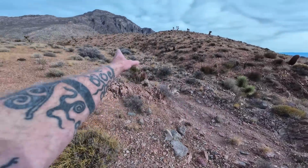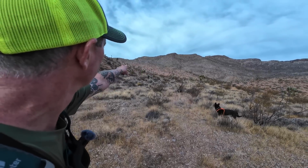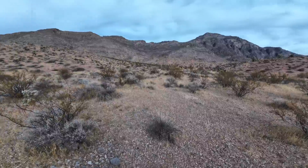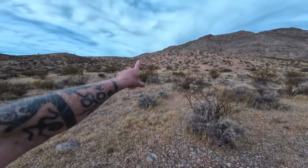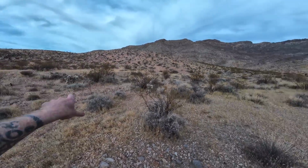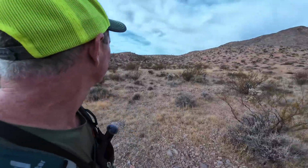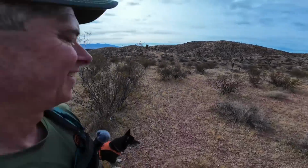Here's my next drainage. I'll be following this up. Okay, the pit is somewhere over here. I'm not seeing it. I think it might be somewhere over here. This is the big drainage here coming down. All right, so we're just gonna have to walk around. Found it, right there.